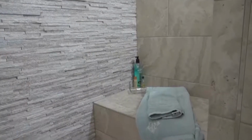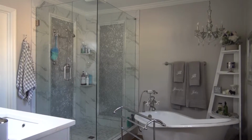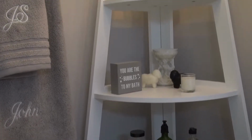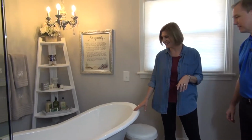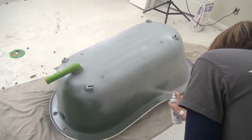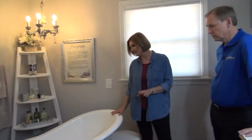So Dale, we have arrived at my favorite room in the whole house. I see why. Like most women, the master bathroom is the big deal. You know, it's the sanctuary. In this room, we already had this clawfoot tub, but remember it was that Kelly green. Oh my God, it was ugly. It was hideous. Yes. So we refinished this tub, and that was pretty simple to do. No big deal there. Just repainted the outside of it, did a little reglazing on the inside.